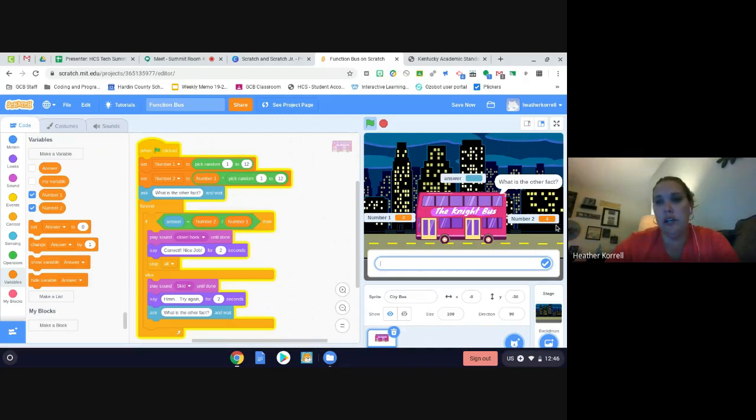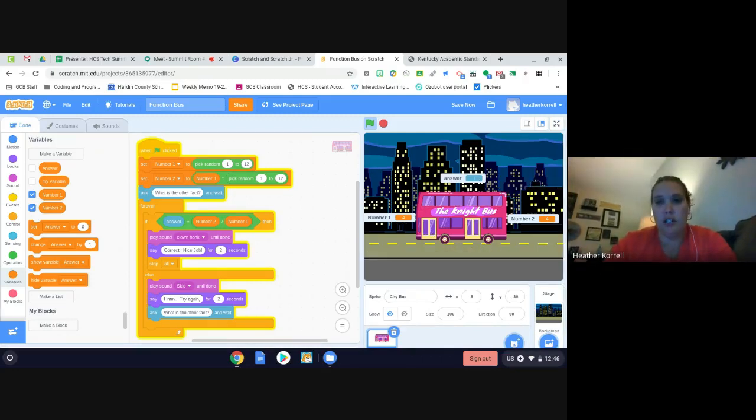4, 4. The answer is 1. My answer was correct. So if answer equals number 2 divided by number 1, then play the horn, and say nice job. So you can really see that math is being incorporated all through this. And it's more than just memorizing a fact. It is truly that students understand the relationship between multiplication and division. And they also understand how to determine if a number is being multiplied or added.